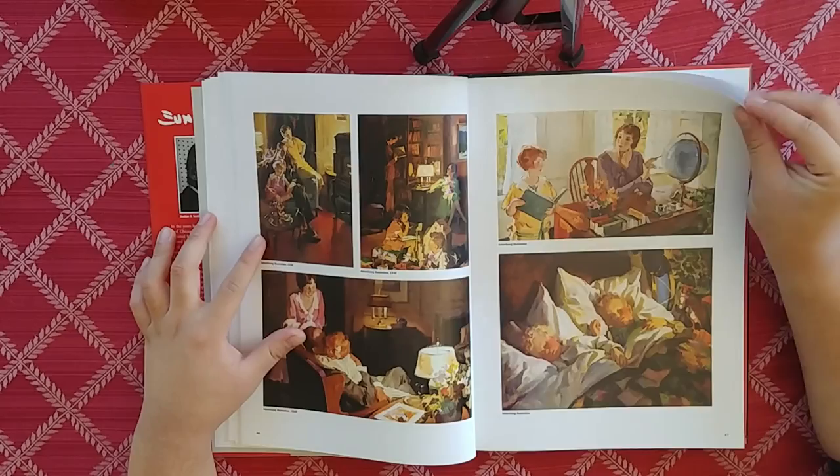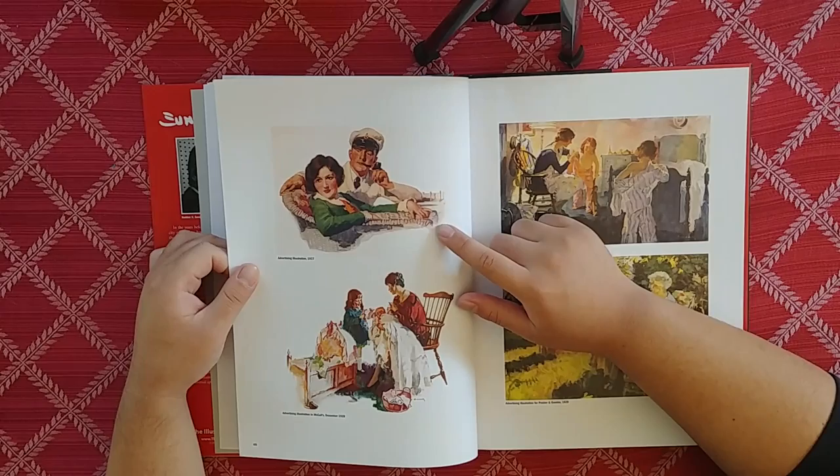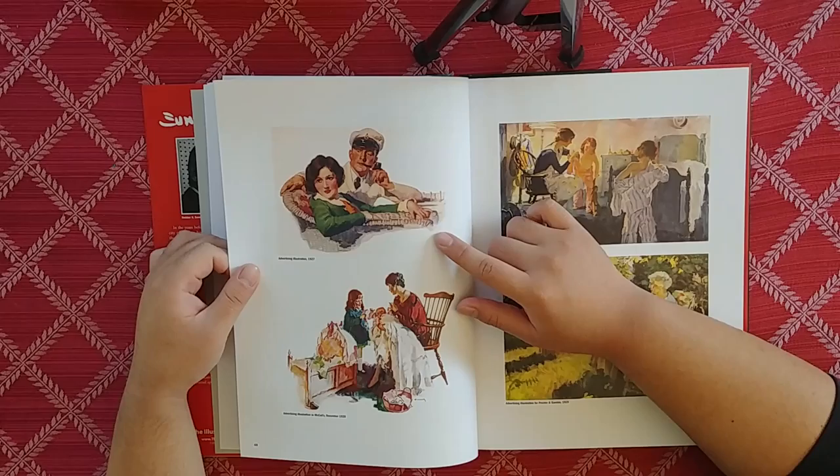Here we go. Look at that. I guess we have a sailor man, right? Maybe a man who's in the Navy. His girl, sitting in that wicker chair. Beautiful. I love this composition, just the cutout of it. It's just really nice.